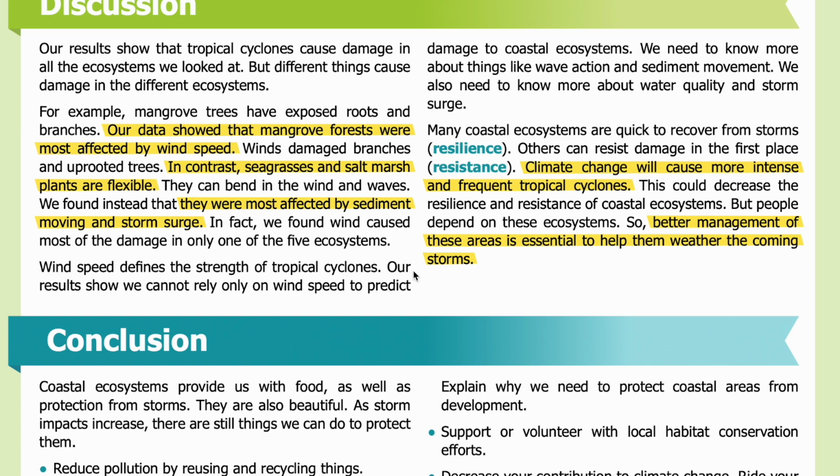Our results show we cannot rely only on wind speed to predict damage to coastal ecosystems. We need to know more about things like wave action and sediment movement. We also need to know more about water quality and storm surge.